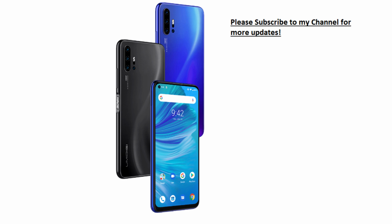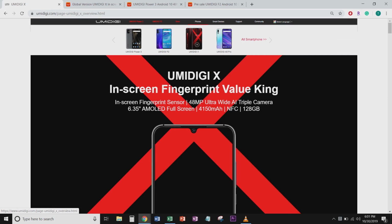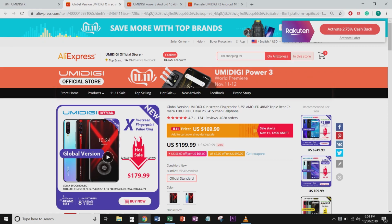So today we're going to talk about Umidigi phones. We have the Umidigi X, which came out mid this year with the on-screen fingerprint touch and the triple camera back setup. Now it's priced at 169 from the original price of 249 to 199 pre-sale price, and now on November 11th it'll be $169.99.